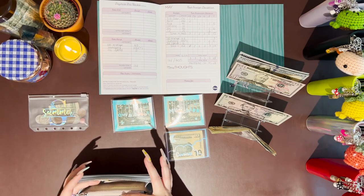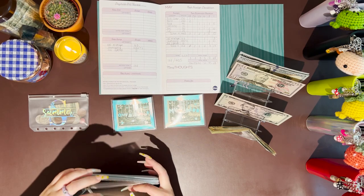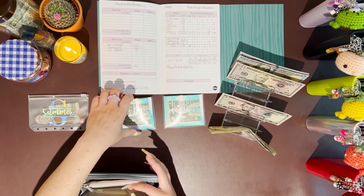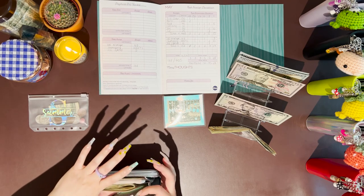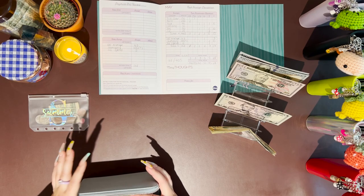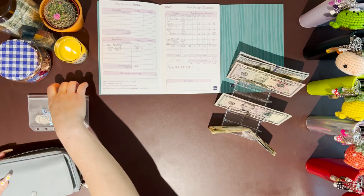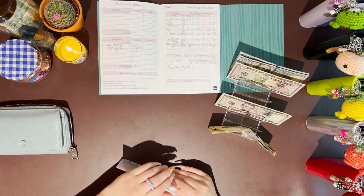Okay, so that is that. We're going to go ahead and put this away. So let's put my spending category here first. Out and about. And Munchies. Oof. This is looking very chunky. And let's go ahead and quickly do my coins for the week.